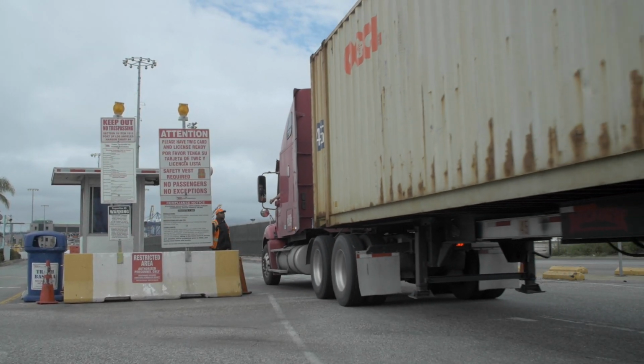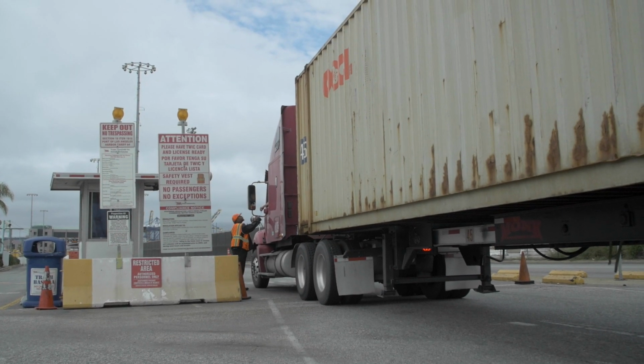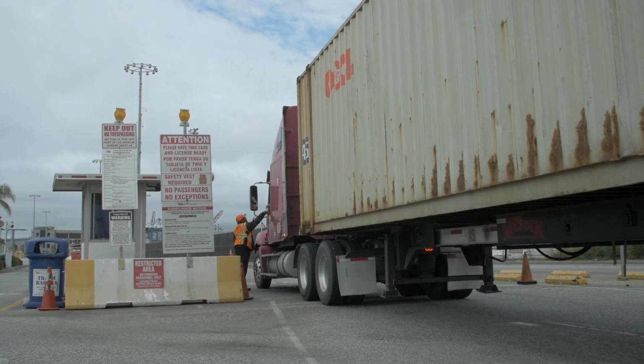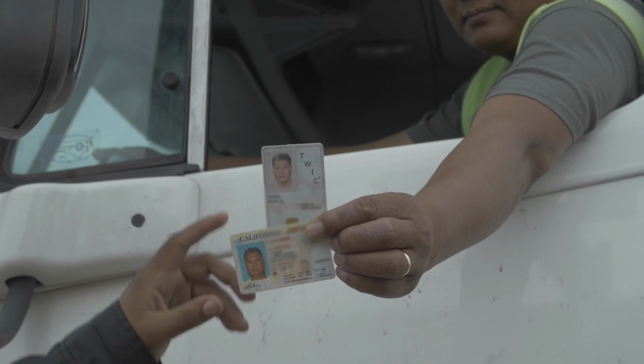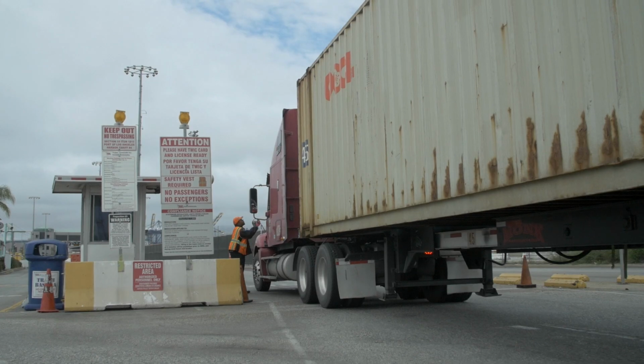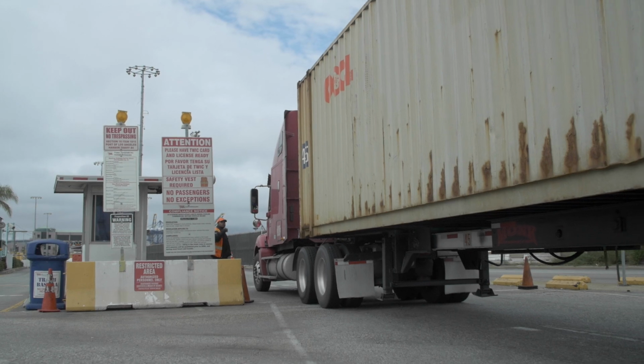Stay in your truck as you pull in. Be sure to have your safety belt on and have both your driver's license and TWIC card ready. No unauthorized passengers will be admitted. Once the security officer has verified this information, you will be asked to proceed.